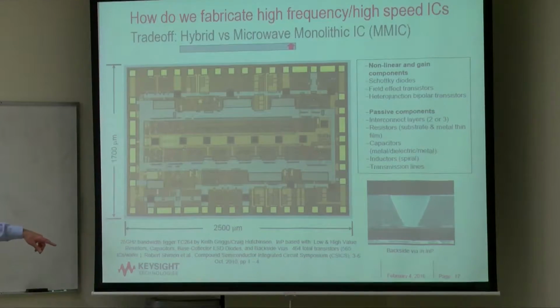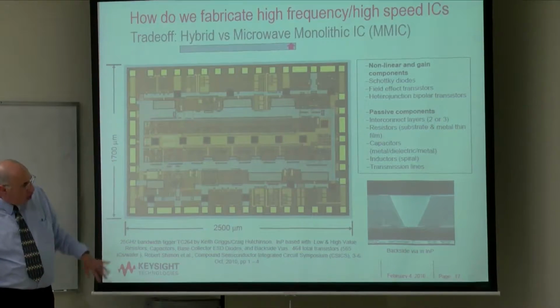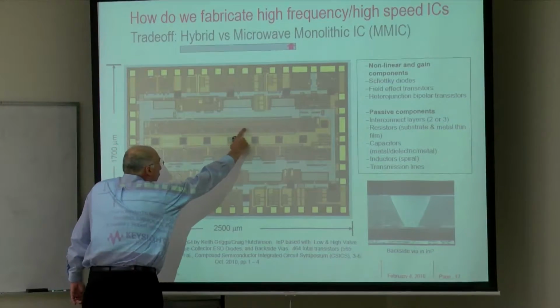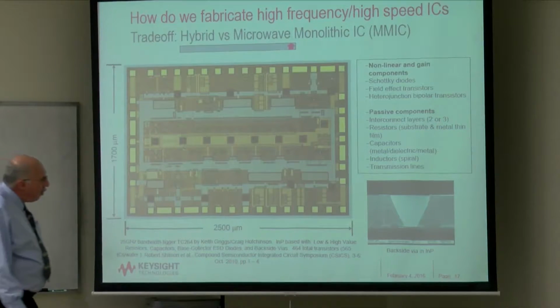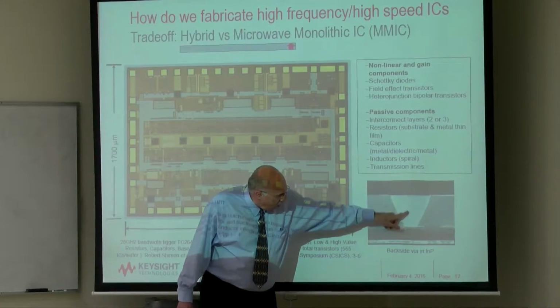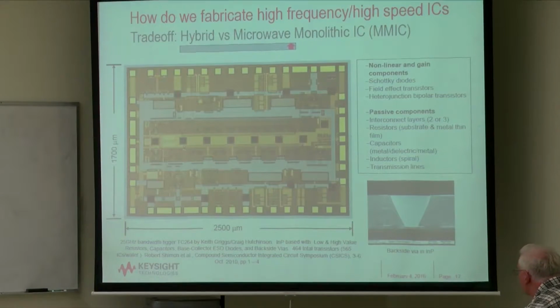This particular design is one of those used in the oscilloscope, and there are close to 500 transistors in this IC. I didn't go through and count them, but the designer did. And there are about 565 of these on a 3-inch wafer in this particular case. And this is an example that we see over here of a via. The part that we see on the front side is here, and it's about 100 microns to the back side of the wafer, and that's all plated gold to make that connection.